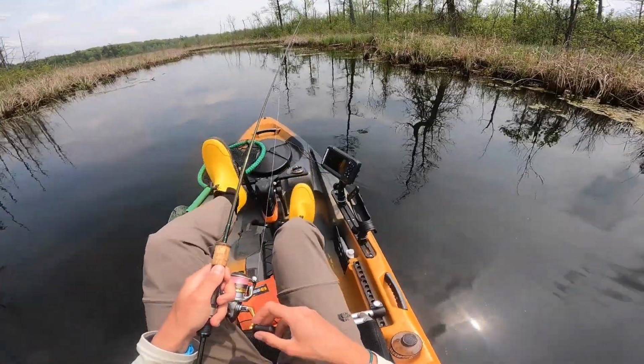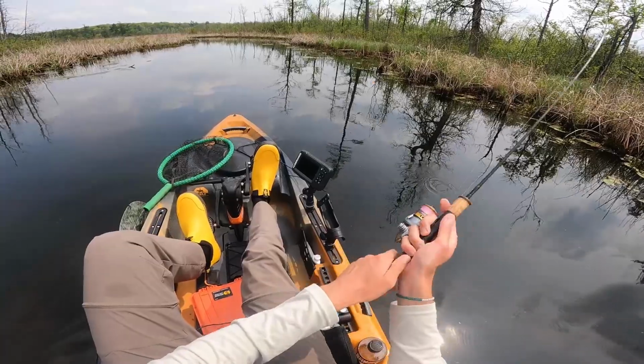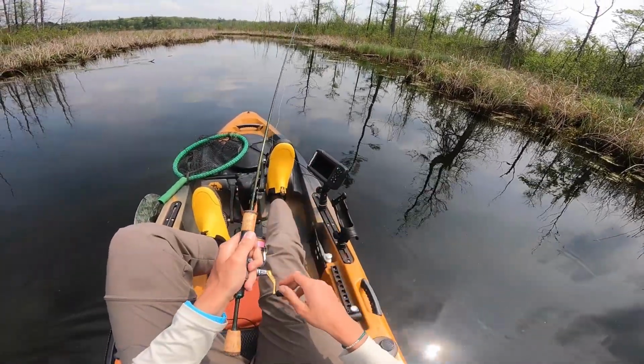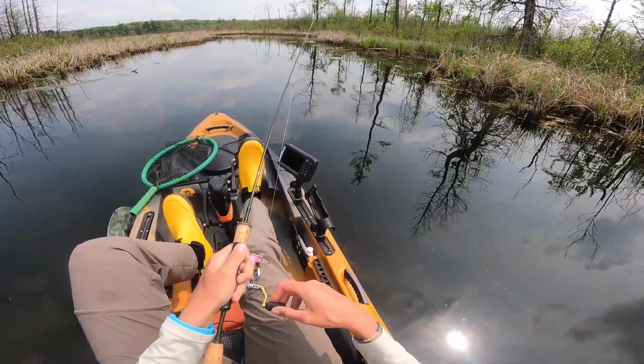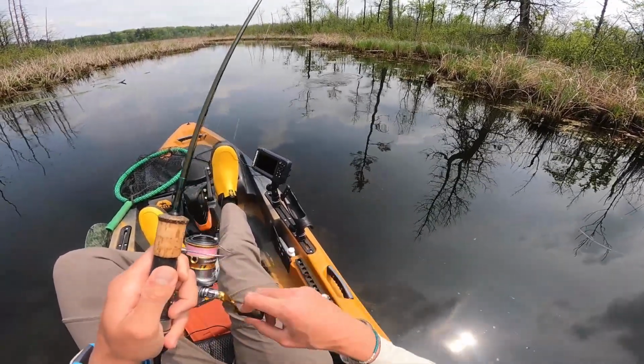I just had a short strike. I'm gonna catch a fish on this cast. There's a bite. I'm gonna catch you. I dare you to come back and eat it. I dare you. Haha, told you I'd catch you.